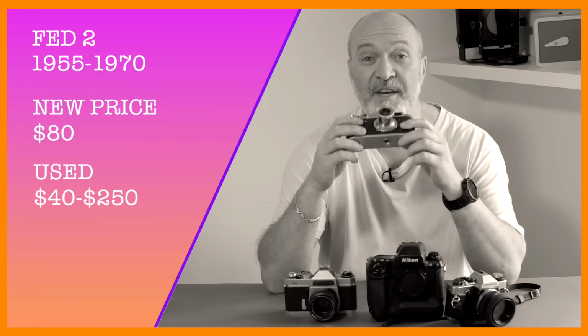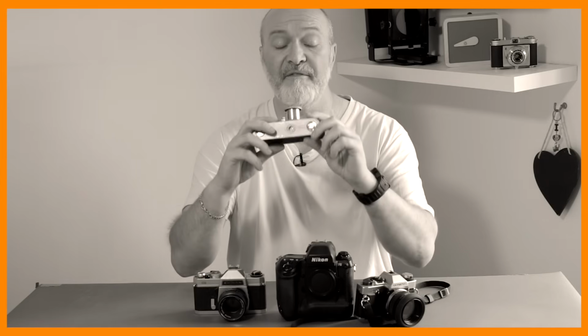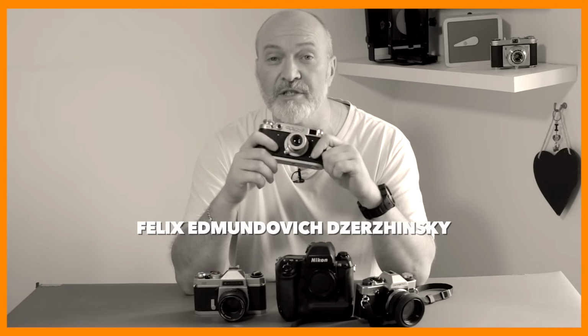And there were many of these Fed cameras made. This particular one is the Fed 2 35mm rangefinder camera. It's quite heavy. And the name Fed came from the person that designed and made this camera. His name was Felix Edmond, that's why it's called the Fed, and obviously 2 probably for the second version that he made, I don't know.